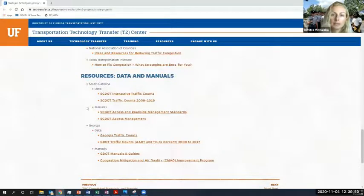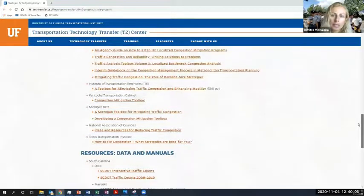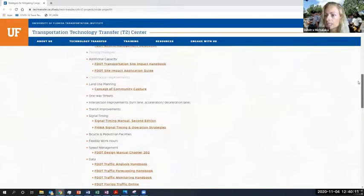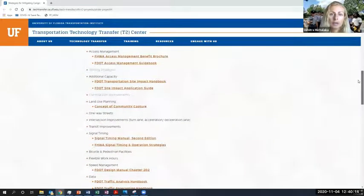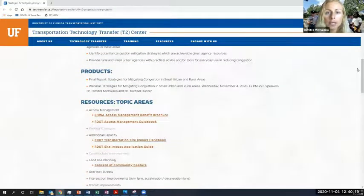So we are planning to expand on this because we didn't include all the states, but these are examples. So for example, if there is a manual for South Carolina, maybe if you are in a different state, you say, okay, maybe I should look to see if my state has a manual like that. Or I can refer to other states that are very close to the area. So this is live. So if you have any comments or any feedback on this, any other resources, like if you are from small urban or rural areas and you have some ideas or some resources that you want to get access to, you can let us know.